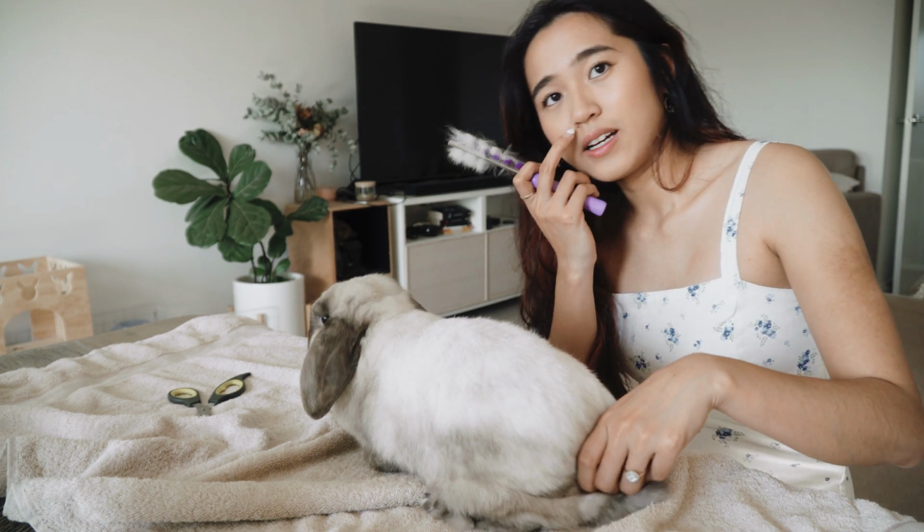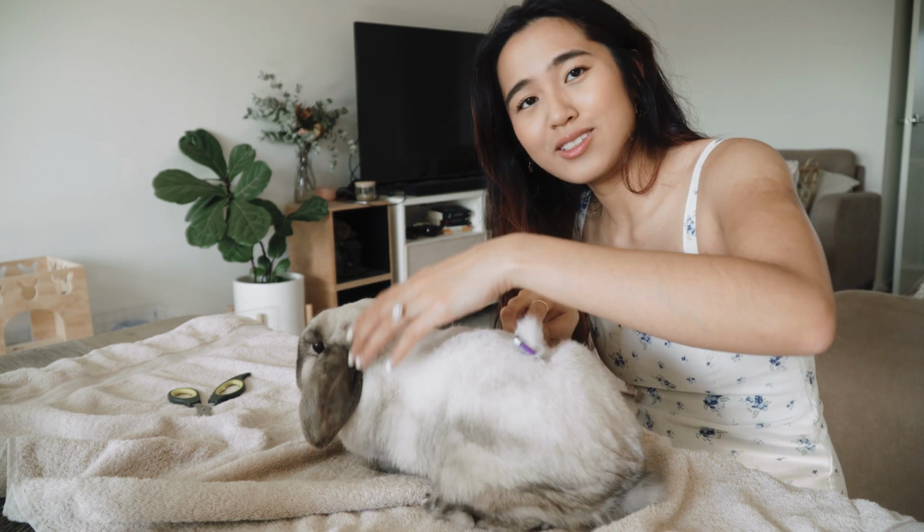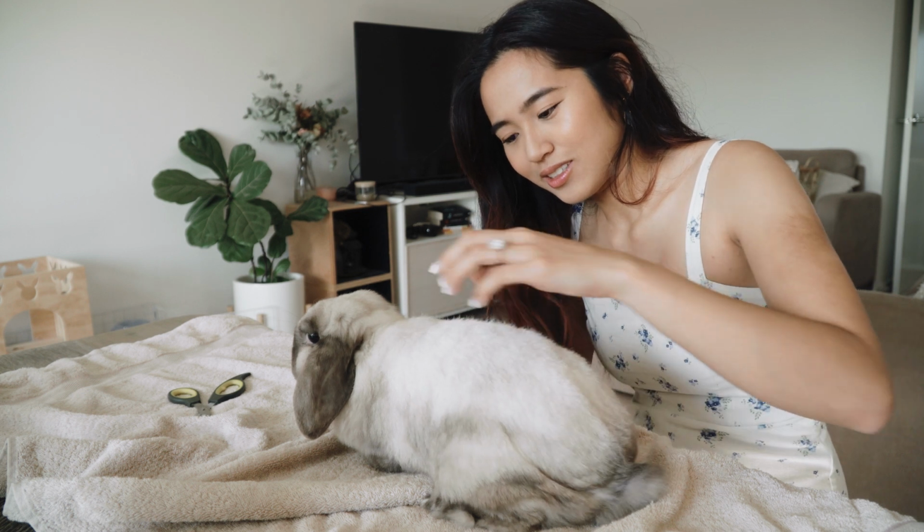In conclusion, how to catch all the fur from your shedding rabbit? Just wear lip gloss. It's just gonna stick to it like glue.